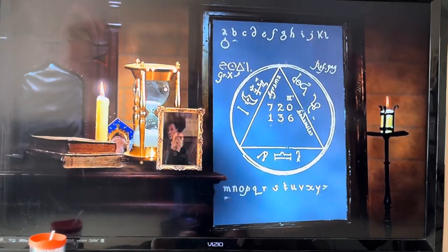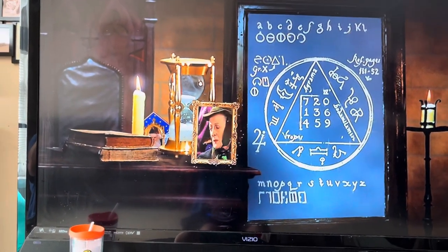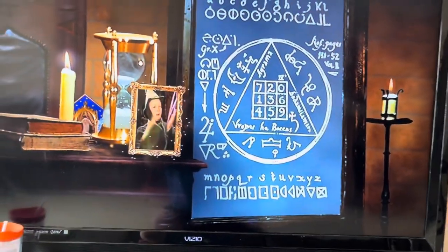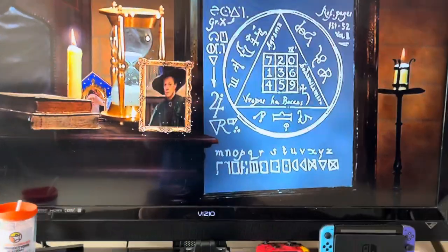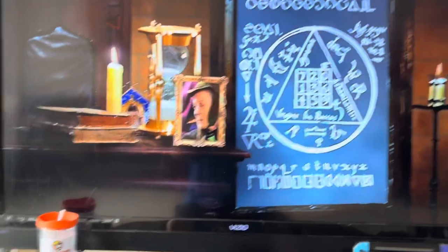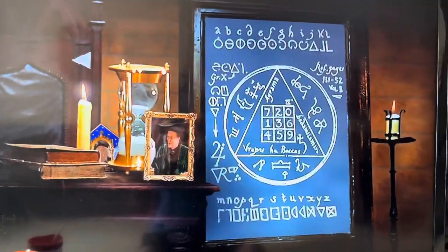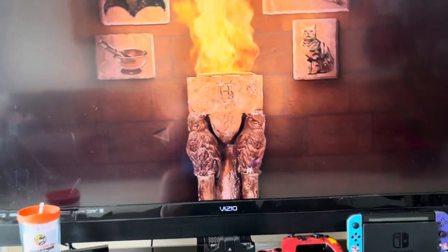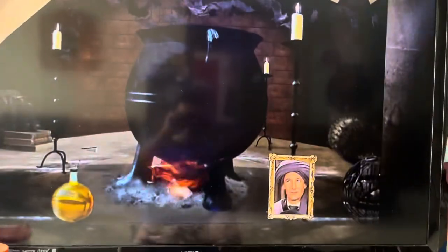So it's basically just little clips and little things. We have a little compilation of Professor McGonagall there, then Dumbledore and the Chocolate Frog, just little clips and stuff like that. Oops, almost fell off my ball.